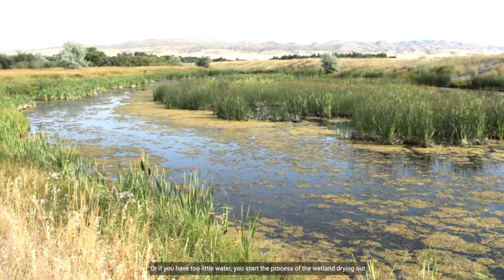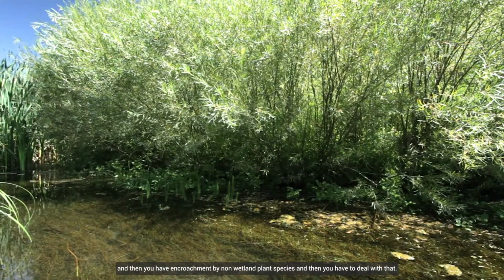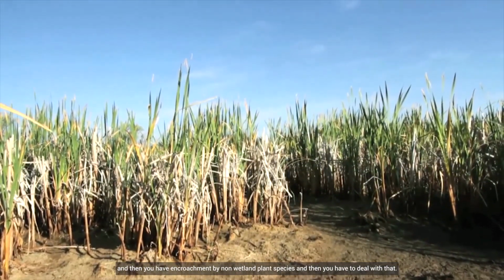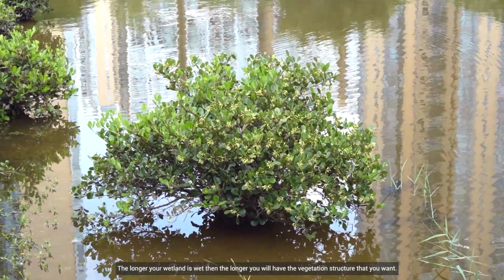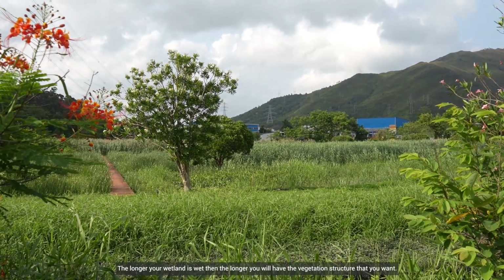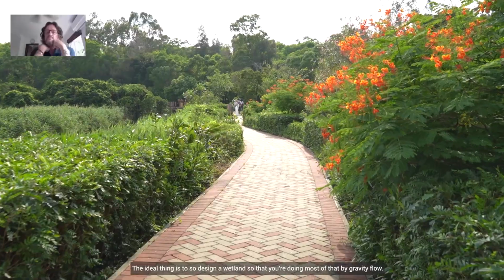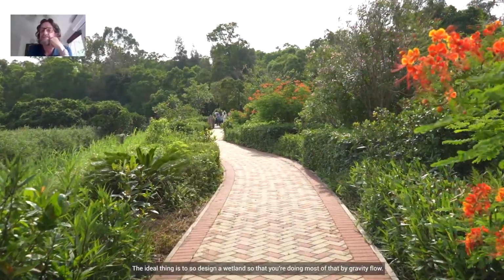Or if you have too little water, you start the process of the wetland drying out, and then you have encroachment by non-wetland plant species, and then you have to deal with that. The longer your wetland is wet, the longer you will have the vegetation structure that you want. And the ideal thing is to design a wetland so that you're doing most of that by gravity flow.